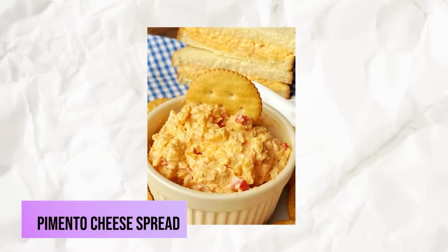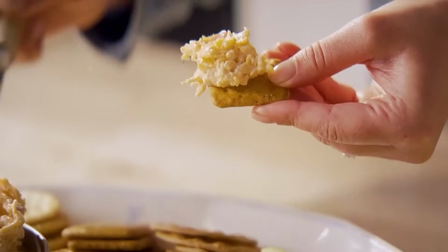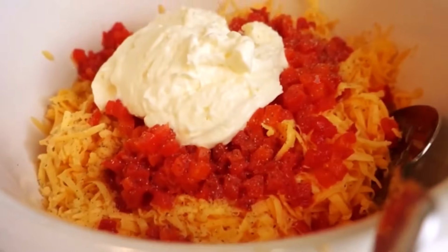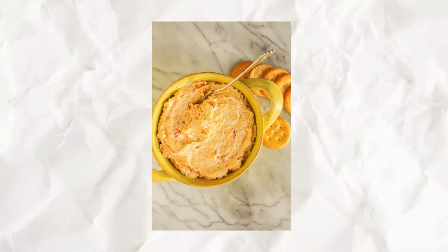Pimento cheese spread stood as a creamy, flavorful favorite that doubled as a dip or sandwich filling and became iconic in Southern kitchens. This spread combined sharp cheddar cheese with mayonnaise and diced pimentos, creating a smooth yet tangy mixture that brought vibrant color and taste to simple dishes.